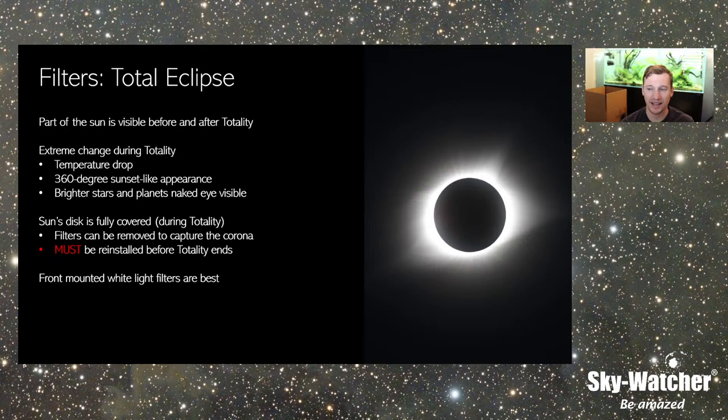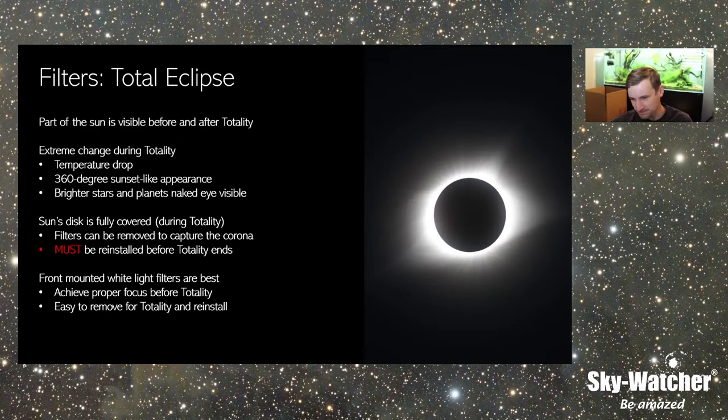This is why I like white light filters, because you can put a white light filter in front of your optics, do the whole partial portion, and get focused, make sure everything's nice and tight and ready to go. Then once you're in totality, your optics are focused and the sun's blocked, you can pull that filter off and go to town snapping pictures or viewing or whatever you want to do. It's easy to remove for totality and reinstall before totality is over. You have to make sure that filter goes back on.